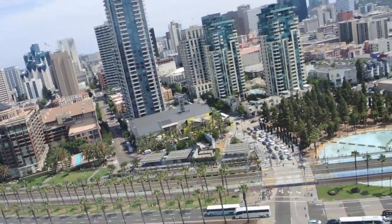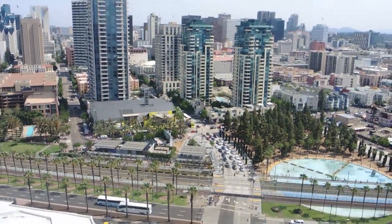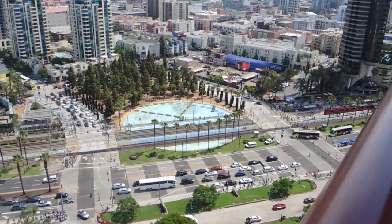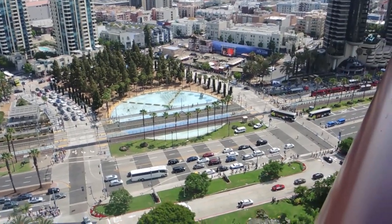And take a look at this view again. Look at all those people down there. They're in lines for things. Over there, there's more lines for things. All right, let's hit the floor.